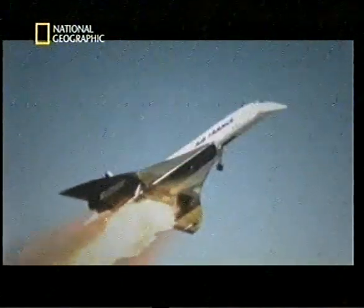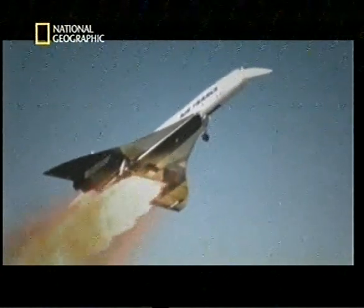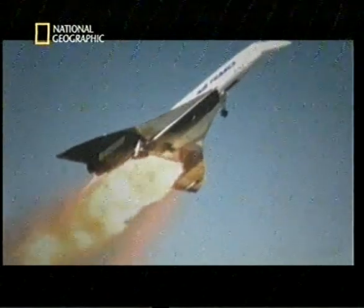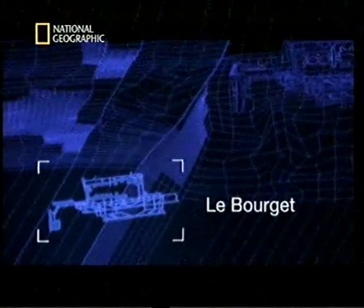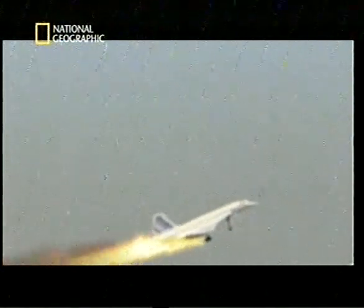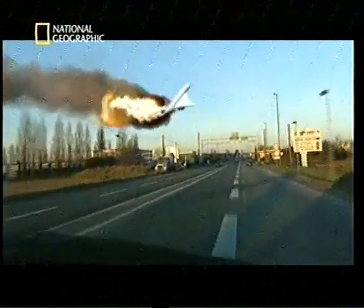33 seconds. The engine fire alarm sounds again and remains on for the duration of the flight. Captain Marty runs out of options. Even the runway at Le Bourget, now only 3 kilometers away, is out of reach. With just 11 seconds left, the control tower hears Christian Marty's final words. Too late. No time.